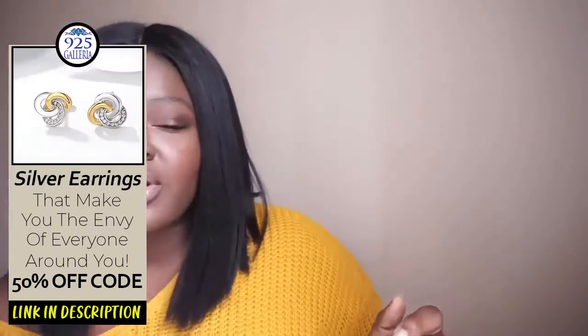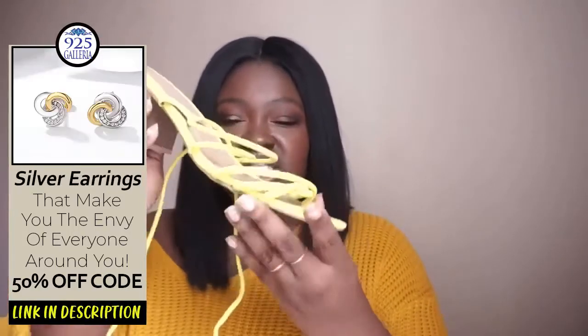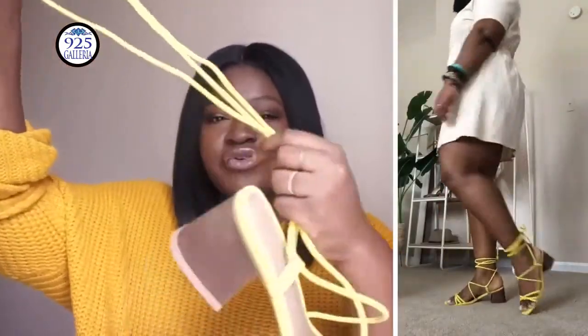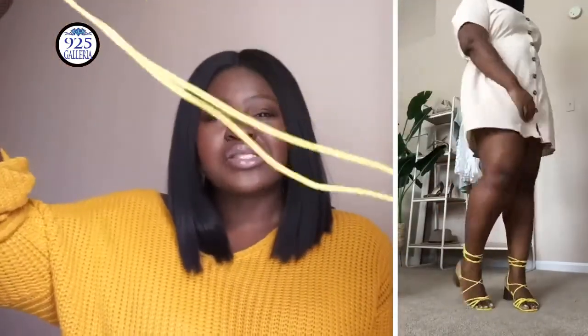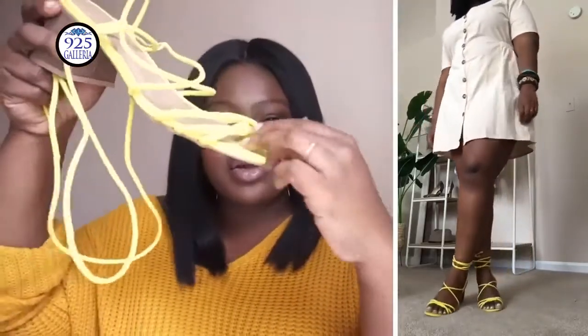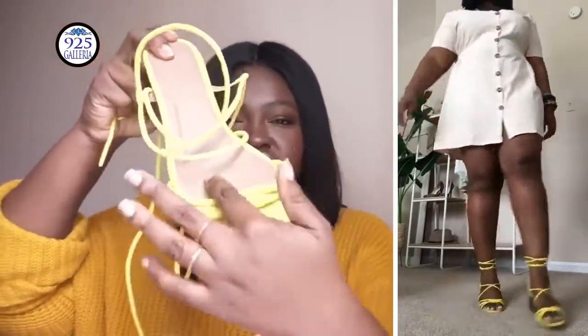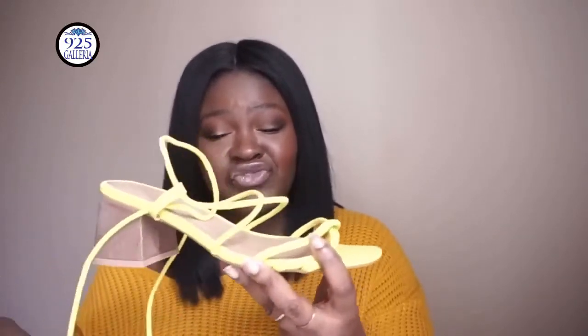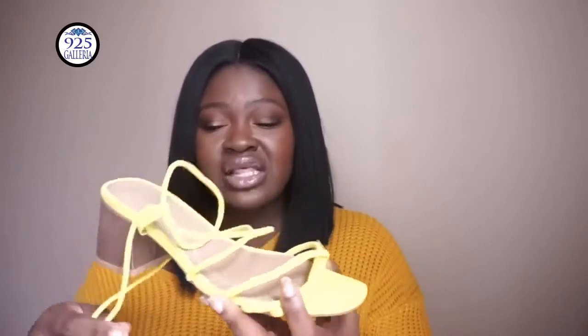Now, in my own personal stash, I have this pair that I picked up last year. As you can see, there is enough of this here to wrap all the way to my knee. It's very, very strappy. It has a little crisscross in front. But this trend is very, very in. It's very, very now. Last I checked, this was still available and it was 50% off. So I'll definitely link it for you down below.